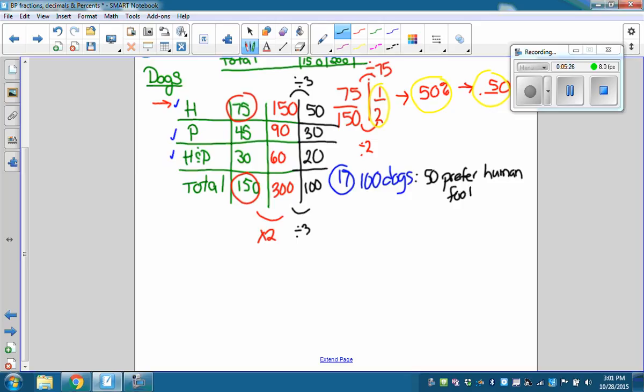And how many would prefer pet food? 30 would prefer pet food. And human and pet food? Right. And then 20 would prefer human and pet food. So that's a super important style problem.